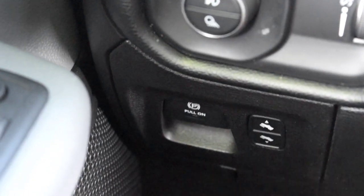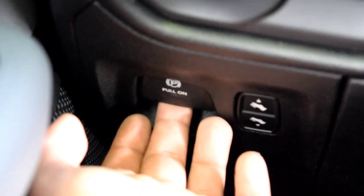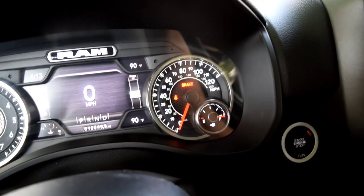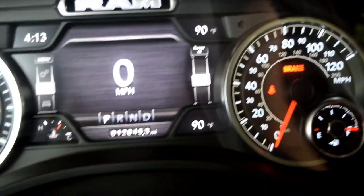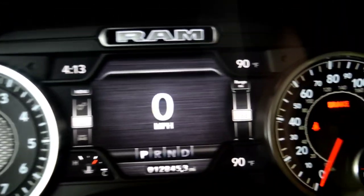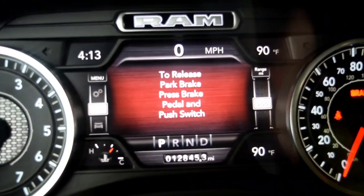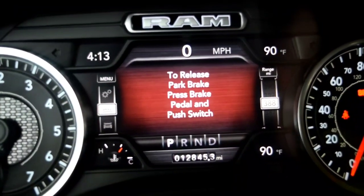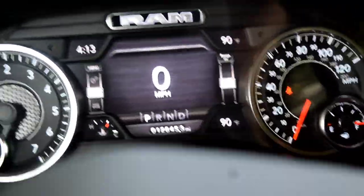So if you're wondering how to use the parking brake, normally there's a lever we always push down, but with this, the only thing you have to do is pull, and it sets the parking brake for you. Then, see, the parking brake is now on, and it'll give you a warning if you try to press it again. The warning says, to release the parking brake, press the brake pedal and pull the switch. Push the switch, I'm sorry. And bam. Oh my god.